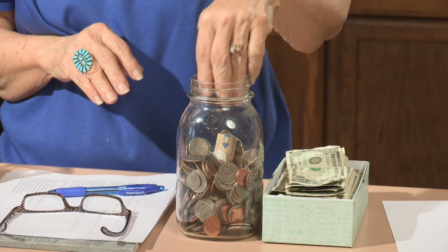Here's some change I just found in the washer. Adding it to my change jar can help me add to my savings account. But don't forget and leave it there.